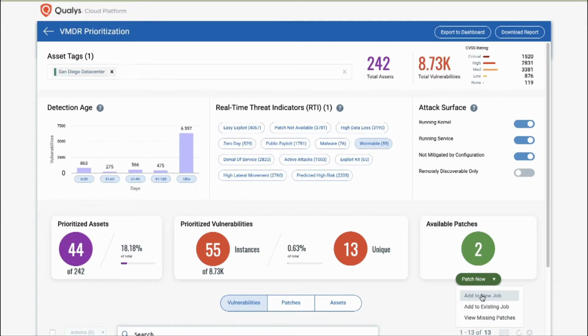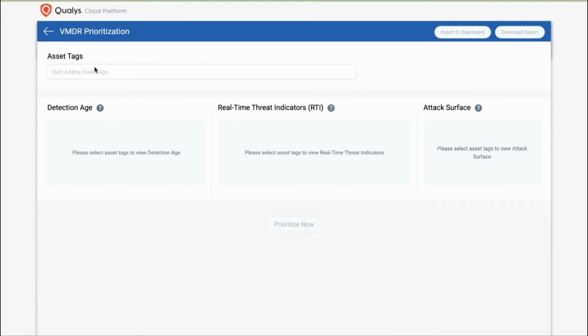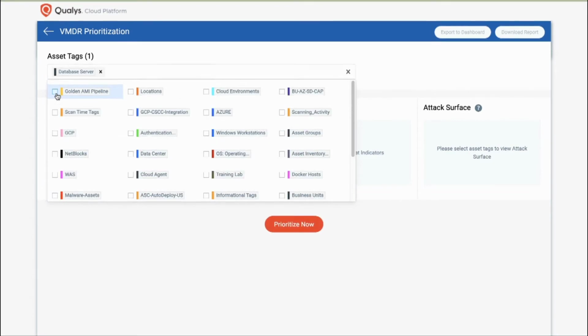I think we need to work on this messaging here. It needs to give a confirmation message when I click add, but we'll work on that. So the next one I'm taking is an example of a database server. So here I pick database server, and click prioritize now.